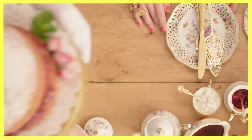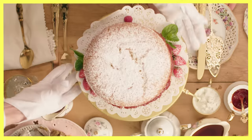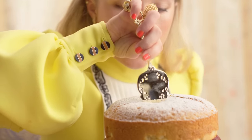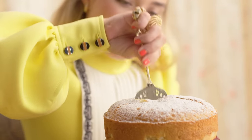Thank you. Oh my goodness, it's a Victoria sponge! Guys, this is a magnificent sight. Oh, that's a deep Victoria sponge.